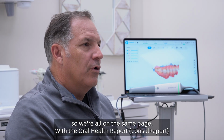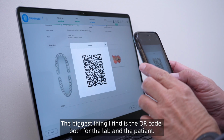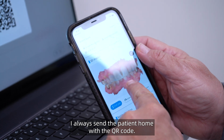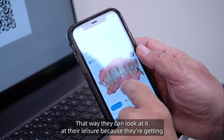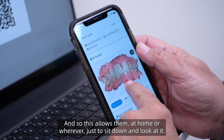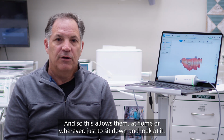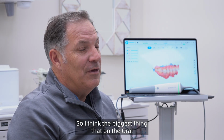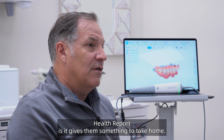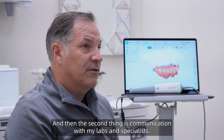With the oral health report, the biggest thing I find is the QR code, both for the lab and the patient. I always send the patient home with the QR code. That way they can look at it at their leisure, because they're getting a lot of information thrown at them at one time. And so this allows them at home or wherever just to sit down and look at it. So I think the biggest thing on the oral health report is it gives them something to take home. And then the second thing is communication with my labs and specialists.